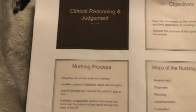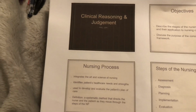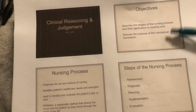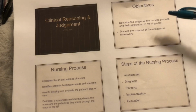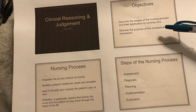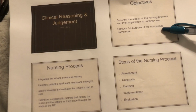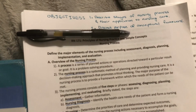I'll have the PowerPoint open. Usually in the chapters of the book, there are learning objectives, things they want you to take away from that chapter. For this one, it's describing the stages of the nursing process and their application to nursing, and discussing the purpose of conceptual framework. Those are the two objectives, and then I'll go ahead and use the outline. Stages of the nursing process.